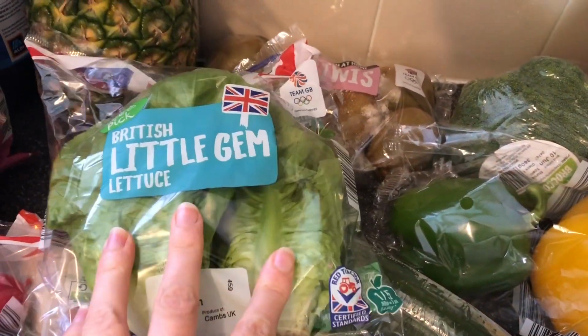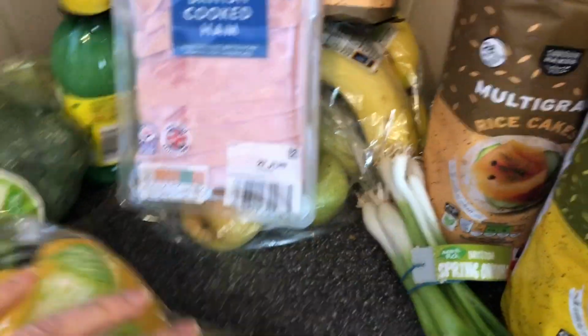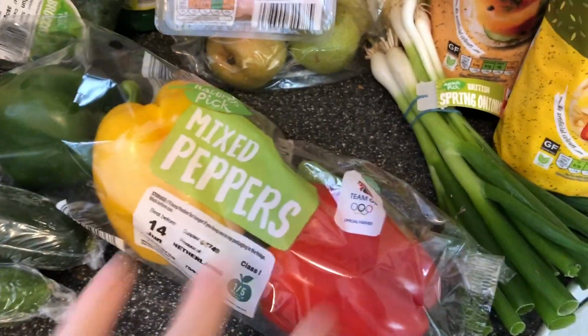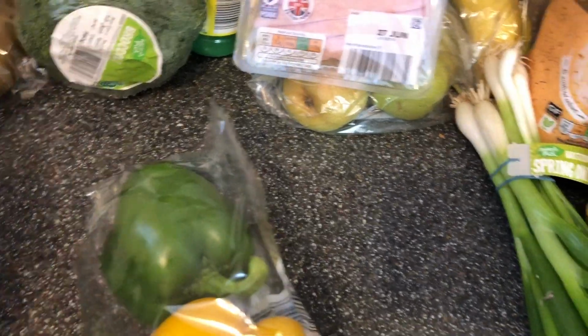And then I've got these British Little Gem lettuce. These were on offer as well. Again, I'm going to be searching for those bugs. I can't see any in there, but I am going to be searching for those bugs. Got my bell peppers. These were gone within 2 days, and that was just me. My son doesn't like these, so that was me. I ate all 3 in 2 days.